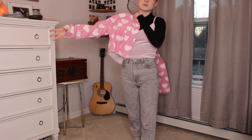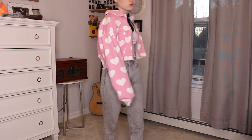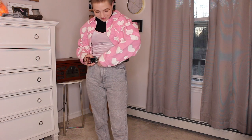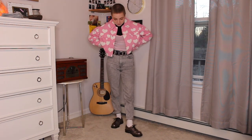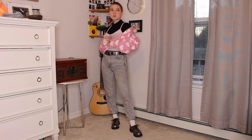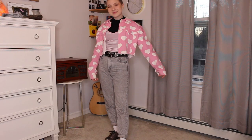I'm adding a statement jacket. This one's from Lazy Oaf, but I thrifted it on Depop. So it's just really bold, really fun. And I like the velvet in the tank top mixed with the denim pink jacket. I added a grommet belt and these really fun Doc Marten chrome 1461s that are actually for sale on my Depop, so go check them out. But I thought that those were a fun way to incorporate a bold shoe, but you can really wear anything that you want with this look.